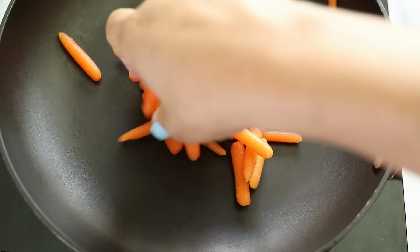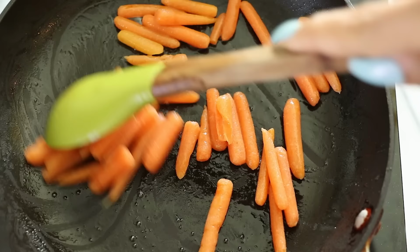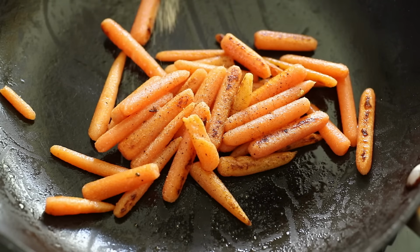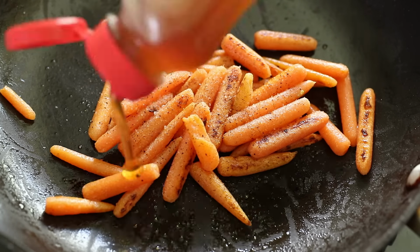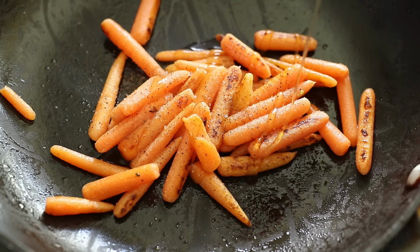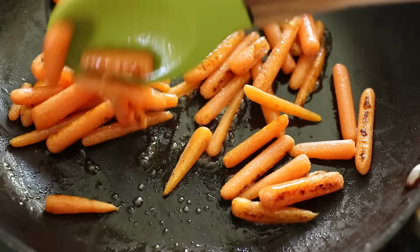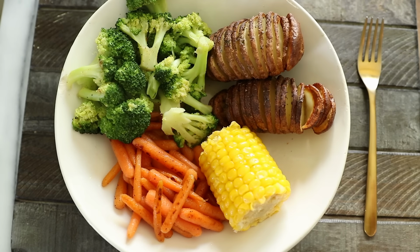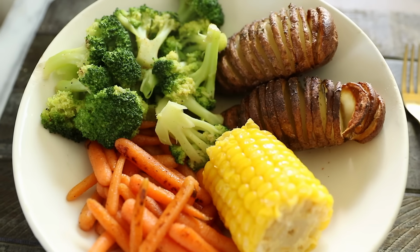I also had some baby carrots, which I sauteed in vegan butter until they started to brown and soften. Salt and pepper for them, as well as a drizzle of maple syrup, which just makes them taste out of this world. Veggie plate is done. I added some steamed broccoli and corn on the cob, and it was all super delicious.